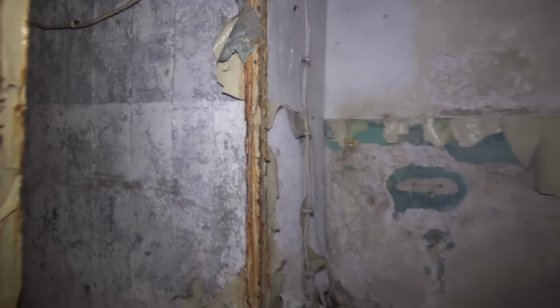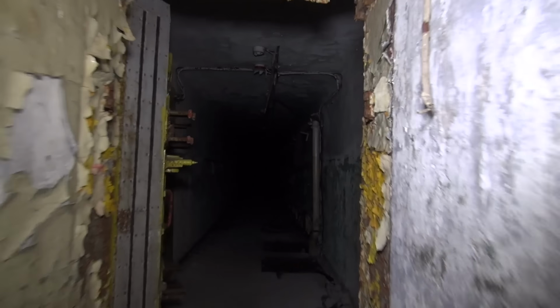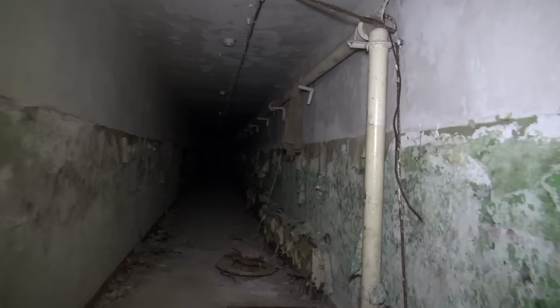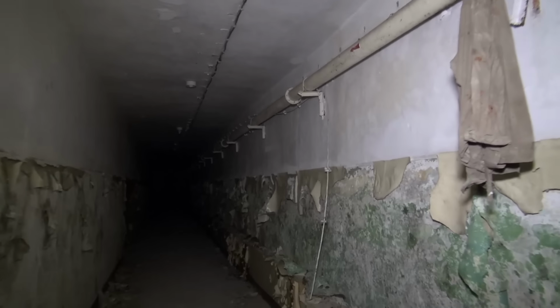And you would go through all these locks. So I don't know what this is. It looks different than the other entrance.